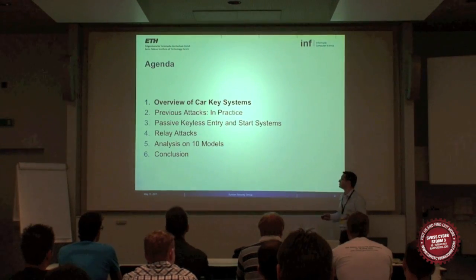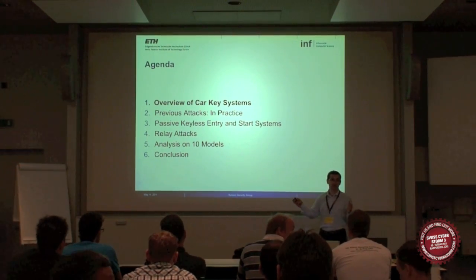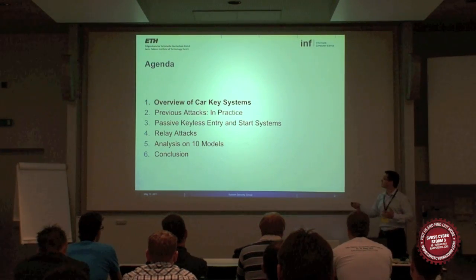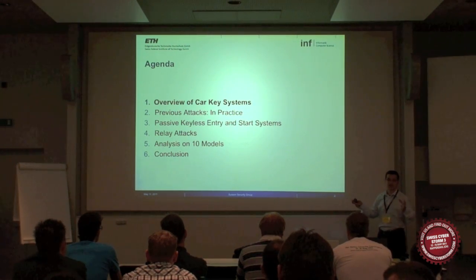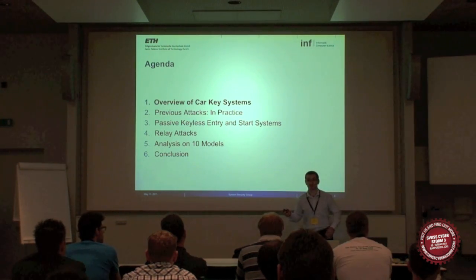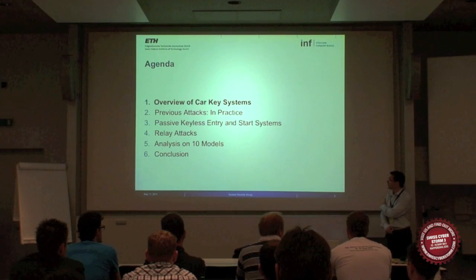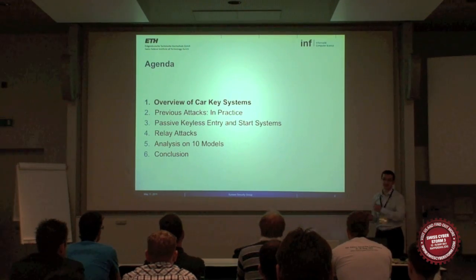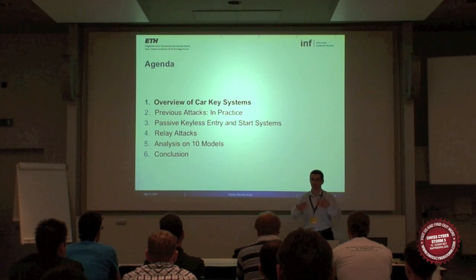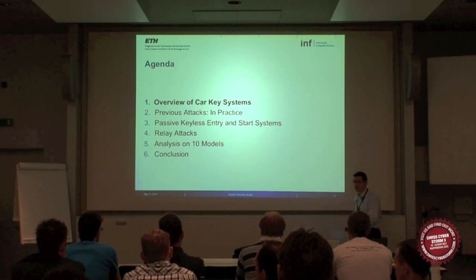So what is this all about? Well, I will give you an overview of car key systems, how car key systems developed in the past, and some previous attacks on these systems. Then I will introduce this passive keyless entry and start system, the latest convenience system that we have. And then I'll show you how easy it is to steal such cars. So not only to open the cars and to enter into these cars, but also to steal these cars in the right way. Okay? And it's extremely easy.